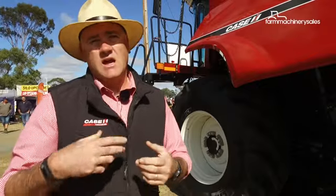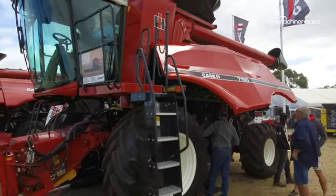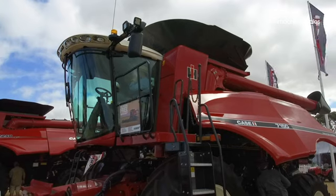One of the great things about Axial-Flow is it's always been about simplicity, minimising the amount of moving parts, keeping it nice and simple, and just providing a good output, whether it be grain quality and grain savings, along with that simplicity. Pricing for the Axial-Flow 7150 combine starts from $610,000 plus GST.